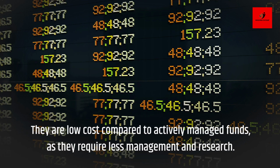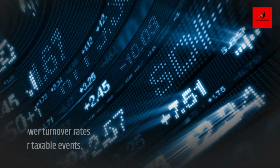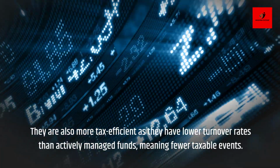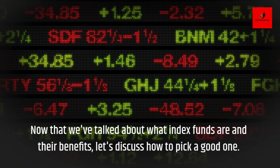The benefits of investing in index funds are many. They are low cost compared to actively managed funds, and they require less management and research. They are also more tax efficient as they have lower turnover rates than actively managed funds, meaning fewer taxable events.